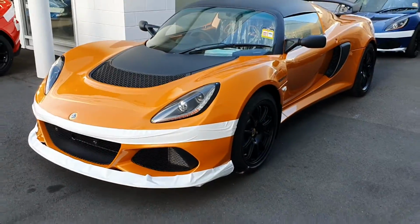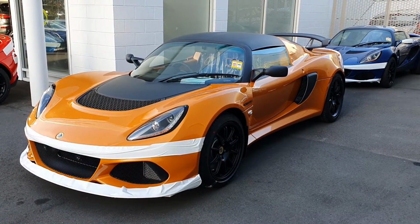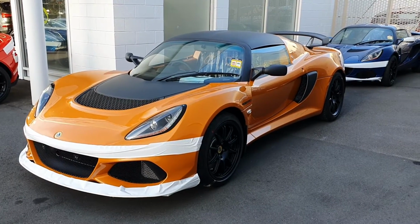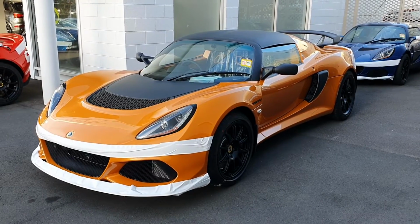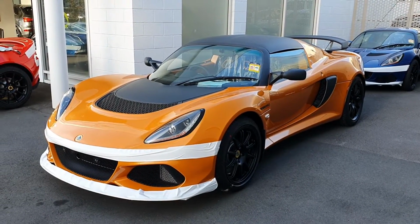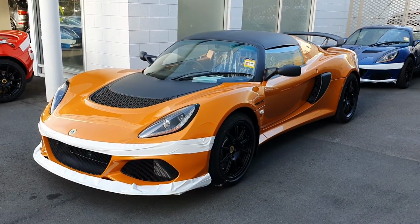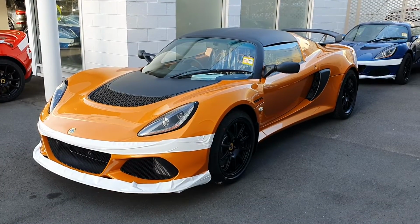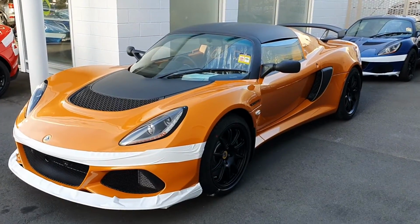And the story is this car actually was meant to go to the Hong Kong dealer, but for some reason the Hong Kong dealer said, we've been having trouble selling Lotuses. So Chris at Lotus Auckland managed to convince them to send it to New Zealand, luckily. And I just happened to be at the right place at the right time, sort of, and this car was still available, and managed to purchase it. Put the deposit down in December, and that's when I started thinking about selling my Series 2 Exige. And here we are now with the Series 3 Final Edition.